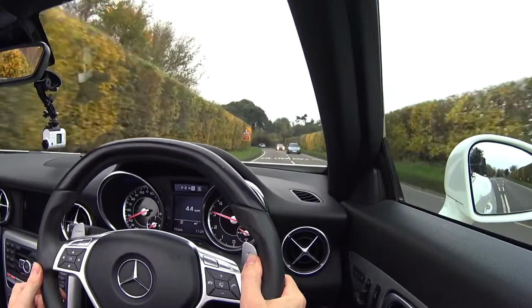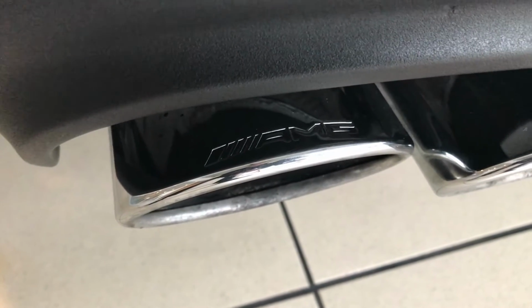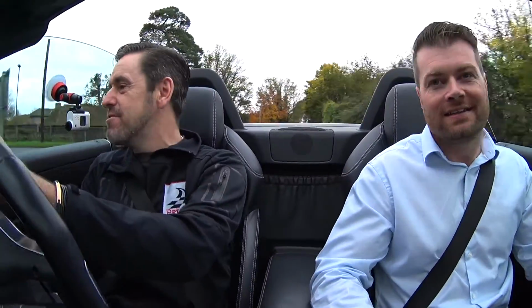So we've now dropped the roof. I've got Chris on camera because we just wanted to have a bit of a chin wag. Oh, mate, that's gorgeous, as soon as that roof comes down. And it's not got a sports exhaust on there, it's just the natural stock exhaust. AMG exhaust, yeah. And it just rumbles and sounds absolutely wicked. Addictive. It's so addictive, even at slower speeds.